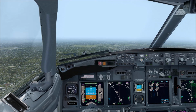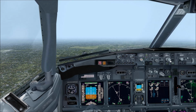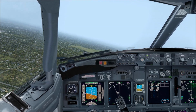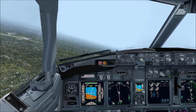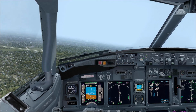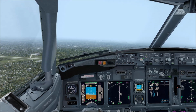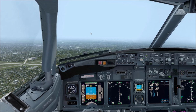Picking up a bit of a 7-knot wind here. It's kind of a left quartering, not quite quartering, but a bit of a tailwind component. And we'll just turn slightly more here to make this intercept heading a little more gentle. Alright, there's the localizer. Let me just make a quick call on Vatsim. Perfect.